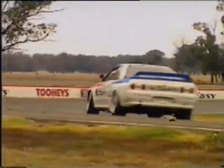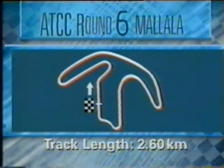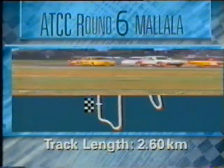Alan Jones is back on the boil after a clean sweep at Amaroo, and of course Nissan have fronted with their heavy artillery. The Mallala Raceway is located 55 k's north of Adelaide. The 2.6 kilometre layout is narrow and bumpy, but deceptively fast. So welcome aboard, race fans. This could well be the contest of the year.